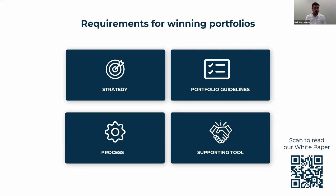Okay, a lot of material that we have covered. Some takeaways for you is when you start building winning portfolios, these are 4 key requirements to actually think about. Make sure that you make a link to the strategy, make a link to the strategic plan. What is our margin target? What is our overall EBITDA target? What is our working capital target? Make sure that you have that linkage in.